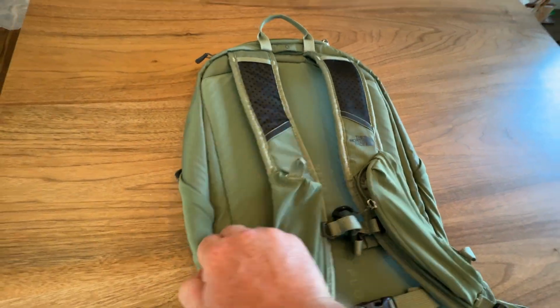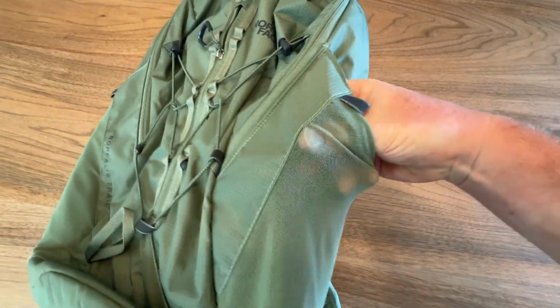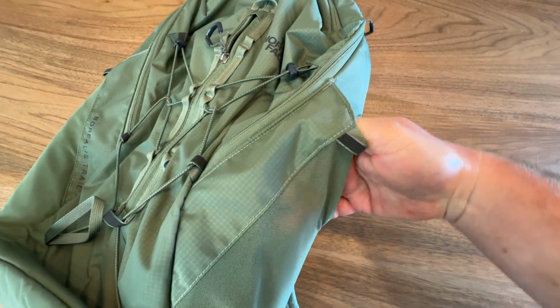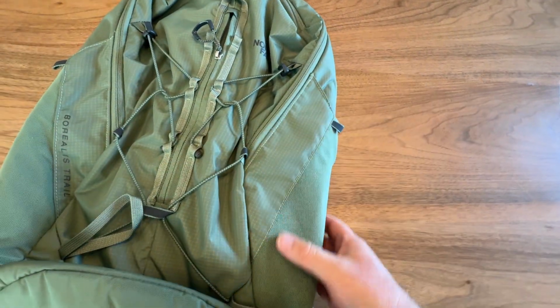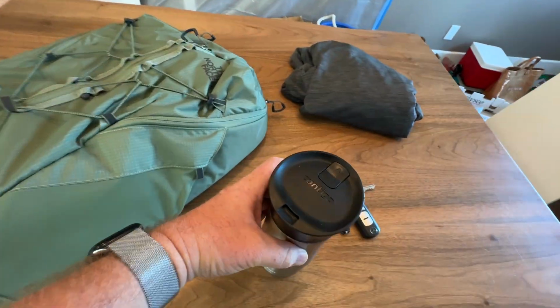As far as the water bottle pockets go, they're nice and long. They are, again, kind of stretchy mesh. I can fit a full water bottle in there. This is what I typically drink out of, and I can just slide that in.